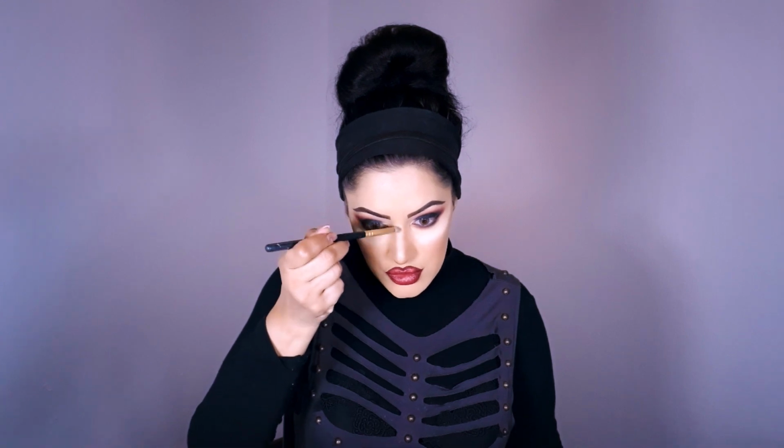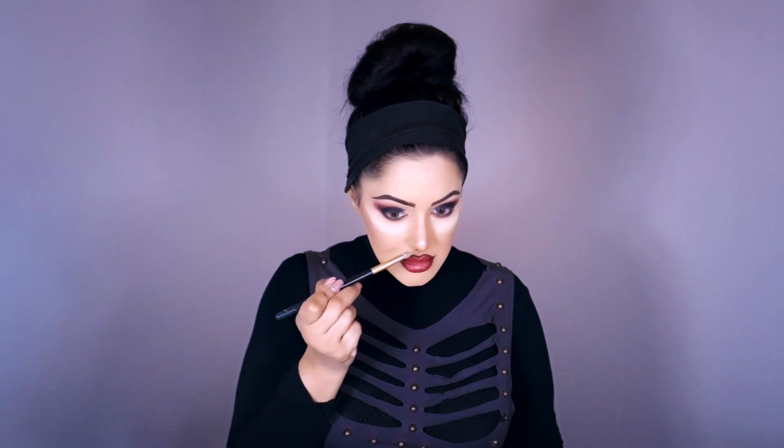Touch up your nose highlighter with this as well. I've already contoured my nose with my usual matte brown, also available in the Miss Rose palette. So it's a very versatile palette with everything, your burgundies, your bronzes. The majority of your smoky eyeshadows is in your Miss Rose palette.